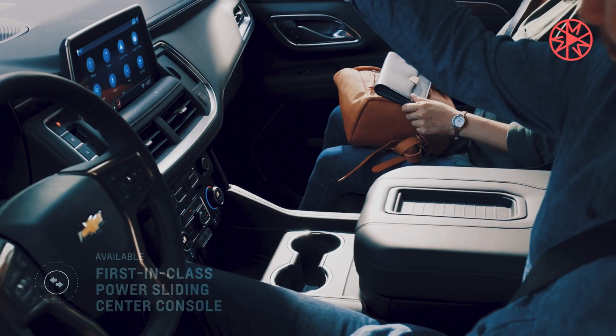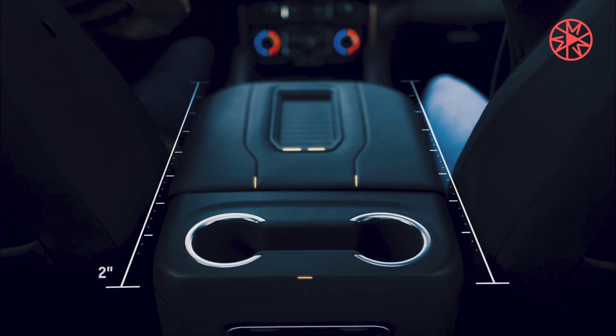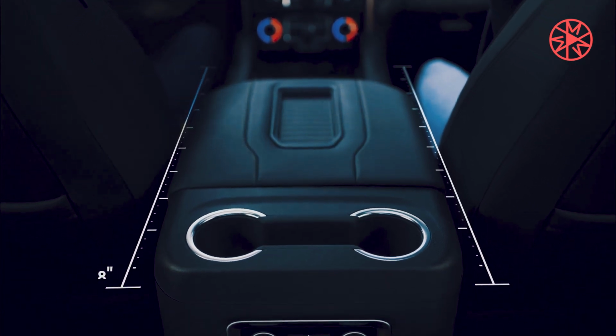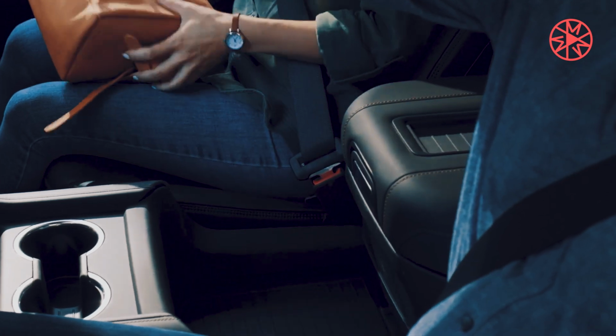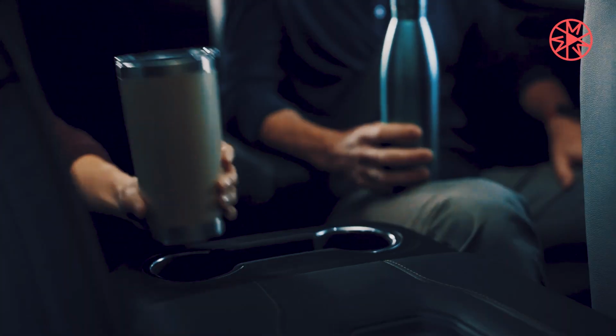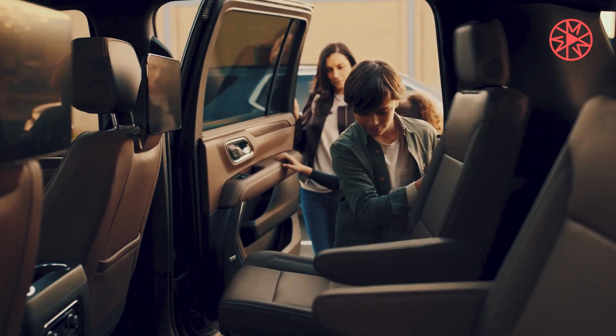The seats are excellent in all three rows. The High Country has standard 12-way power adjustable thrones up front finished in high-quality perforated leather. They offer heating and ventilation for both the driver and passenger to go along with a standard heated steering wheel. The second row captain's chairs are heated, as well.